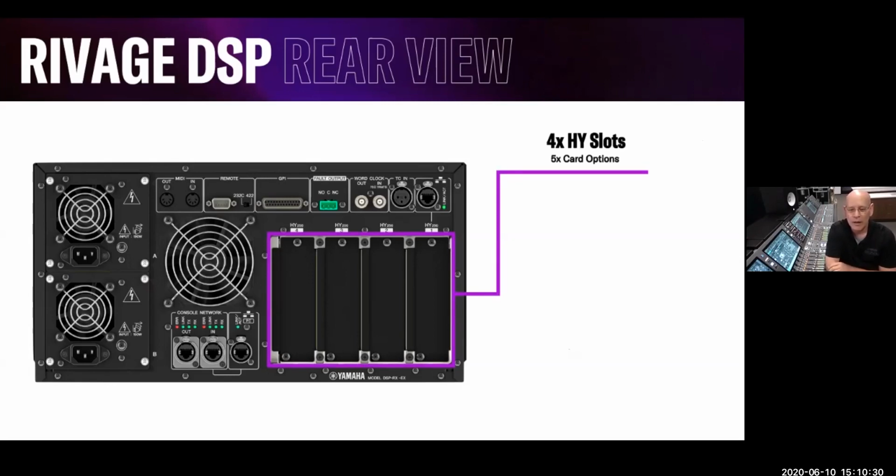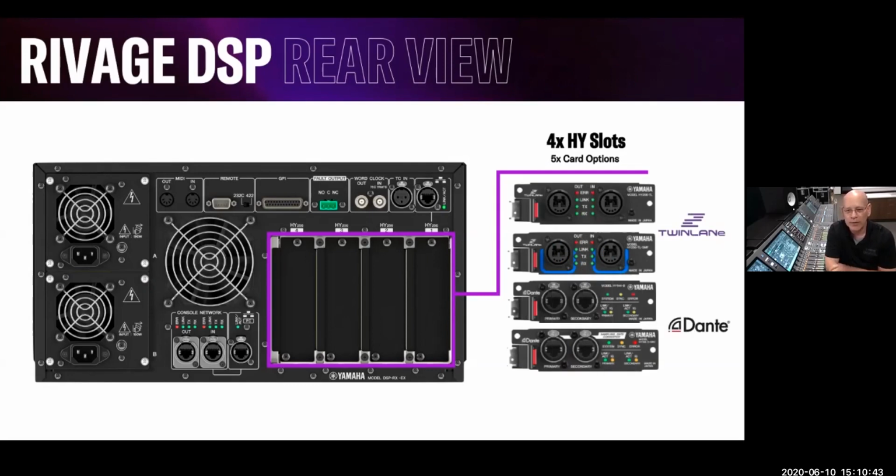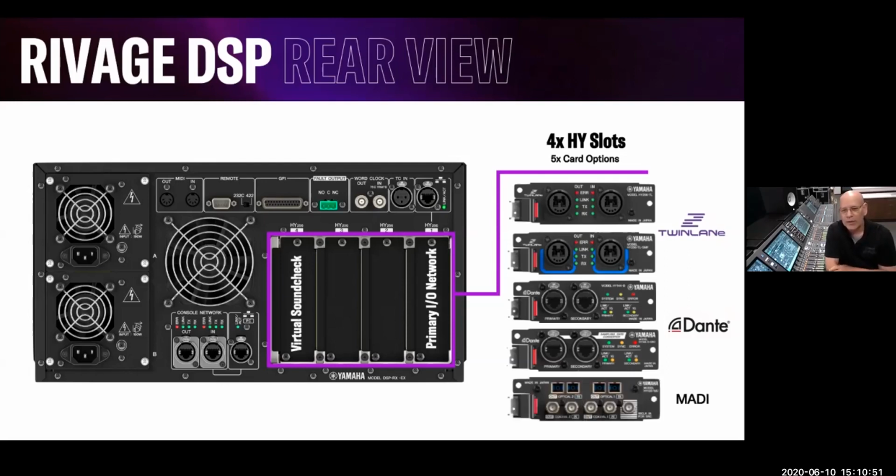We've got 2 different TWINLANE cards. We have single mode fiber and multi-mode fiber, basically based on either what you already have in the house that you're in or distance. We have 2 different Dante cards, one with sample rate conversion, one that doesn't have sample rate conversion. Those are 144 by 144, where the TWINLANE cards are 256 by 256. And we have a MADI card that is 128 by 128.